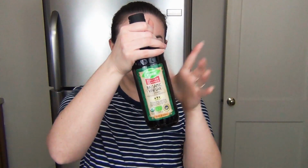Then I have a can of chickpeas. This is for the curry. I'm using that, and then I have a couple jarred things. So this is some balsamic vinegar. We ran out of vinegar this week and we need this if I want to make balsamic dressing. So got that. And then I got some fish sauce, another staple. This will be used in the curry.